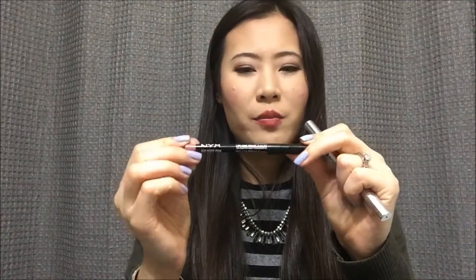So this is kind of the pencil that you have to sharpen. And the reason why I picked this guy is because it's very nude, of course, and also it's close to my lip color, so I feel it wouldn't be too picky on the lipstick shades, and I want to start easy and try to use something that I possibly could use.